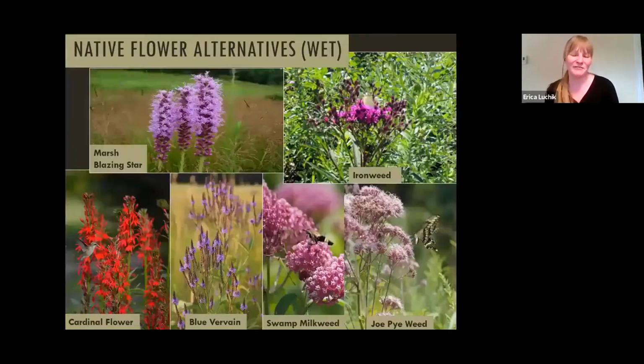And then for wet habitats, you have your marsh blazing star, ironweed, cardinal flower is great for hummingbirds, blue vervain, swamp milkweed, and Joe Pye weed.